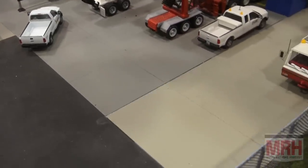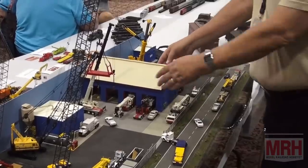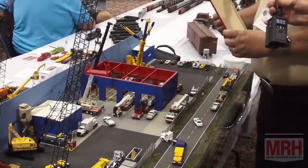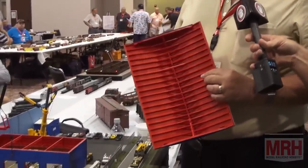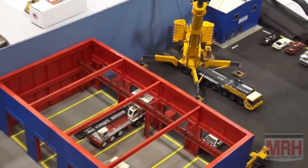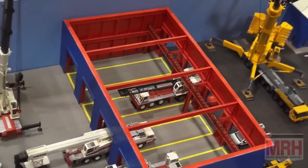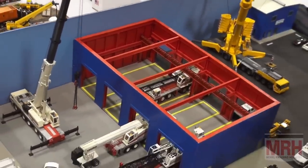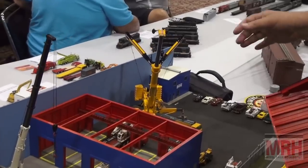This building is scratch built. I actually built it from just styrene parts. It's got a complete interior, which I didn't set everything up this year, but it's got the equipment in there. That interior is amazing. That is so cool. Good work on that. I had to have an office building. So again, that was built from an Evergreen kit.